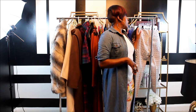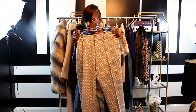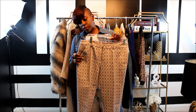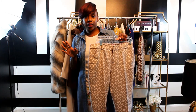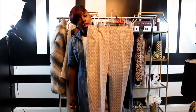All right, I have one more item to show you guys, and that is these pumps. I love them. And this was like a guess because I did not try them on, and they don't have a size in them. So I was just like, oh, they look like they'll fit, and I got them. But I love them, gray and white. These are gonna be a staple piece for this summer.